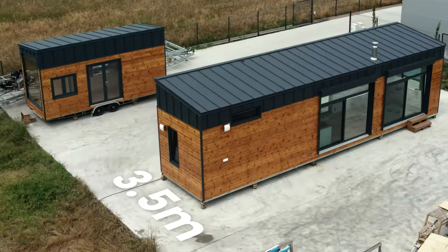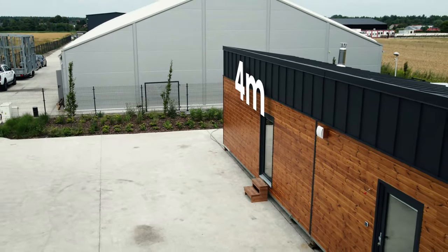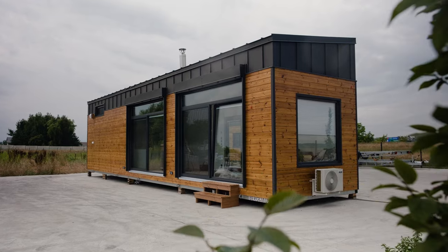And with that, I welcome you warmly. Behind me, you can already see the main star of today's video. A modular house from us can be up to 3.5 meters wide, up to 4 meters high, and up to 16 meters long. A good and cheap width for transport is 3 meters, like here.